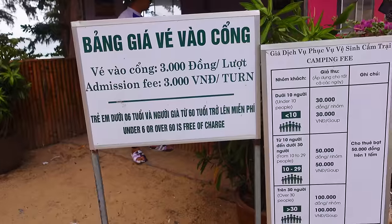And now we're down at what is supposed to be the best beach in Con Dao. It's the one right behind the airport. You gotta pay $5,000 to park your scooter, and I think it's $3,000 to get in, but we'll find out in a minute. $3,000, okay.